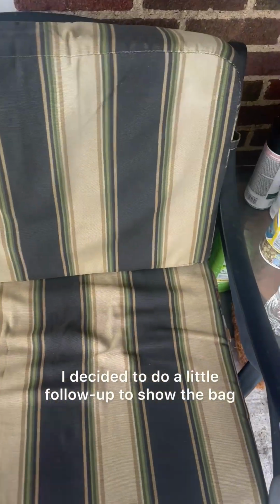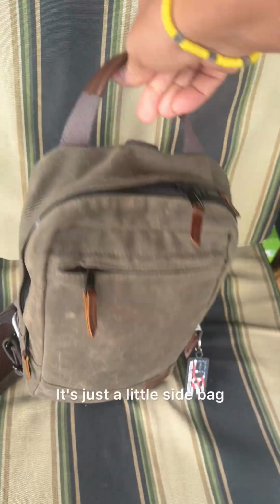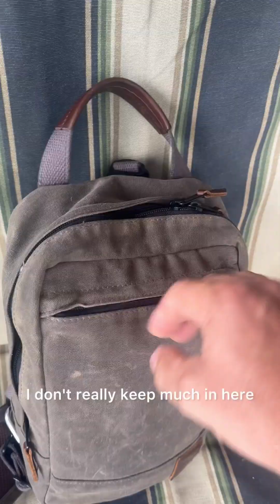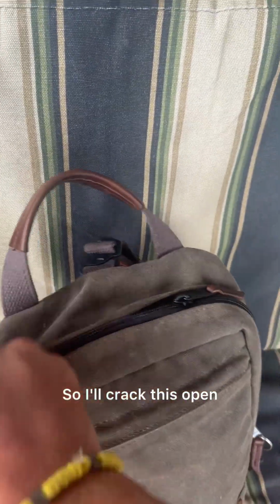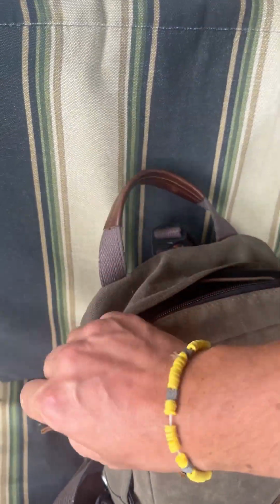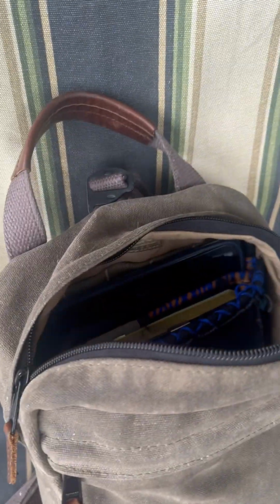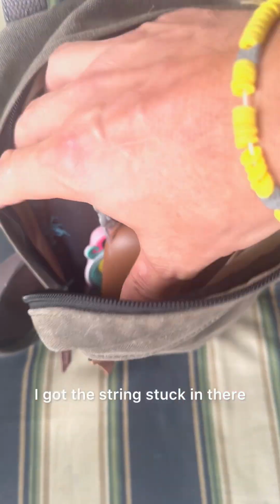I decided to do a little follow-up, show the bag that I have. It's just a little side bag. I don't really keep much in here, maybe some papers. So we're going to crack this open, just show you how I fit it all in there. Tough with one hand, of course. That's good enough. All right, got the string stuck in there.